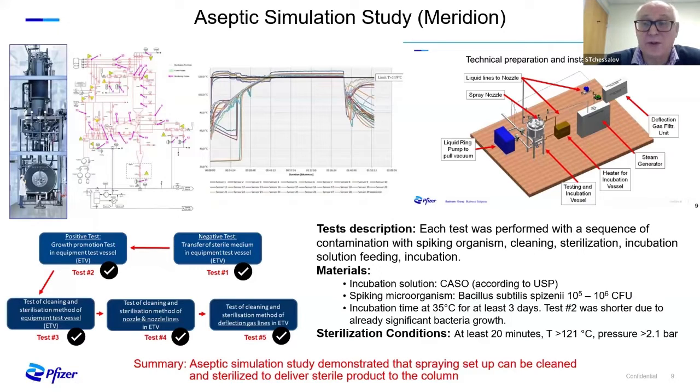We performed a few tests. In the first test, we simply added the incubation solution, CASO, through the filter into this vessel. We waited for 3 days at 35 degrees Celsius, and nothing happened. So we demonstrated that it can be sterilized and kept sterile in a vessel. Then the second test: the line was intentionally contaminated with a spore-forming microorganism, Bacillus subtilis. And then after that, the incubation solution was added and incubated. You can visually see the growth, which demonstrated that yes, you can promote the growth.